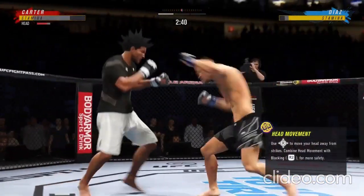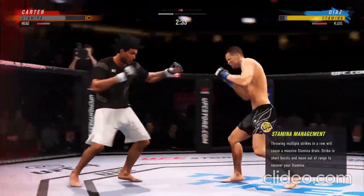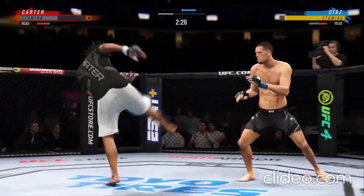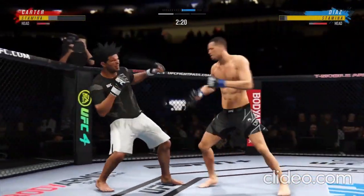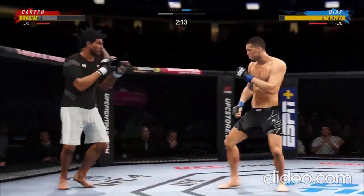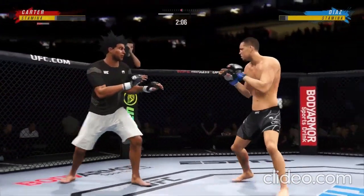I mean, the accuracy is unbelievable. What a connection right up the gut. I'm not sure his opponent knows where he is. No, he doesn't know where he is. He's hurt real bad. That punch landed in the perfect spot. Nice punch landed. Well, he keeps going back to the well with that left hand, just out of range.